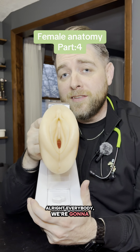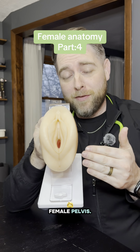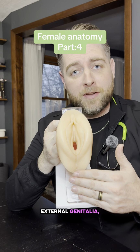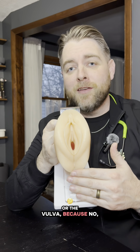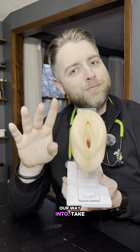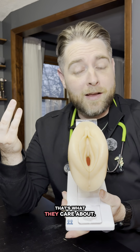All right, everybody, we're going to continue our deep dive, take a breath, into the female pelvis. Now that we have covered the entire external genitalia, or the vulva, because no, when you're looking at this, you're not seeing the vagina, we are going to make our way into the inner structures, starting with, yes, most men's favorite part, the vagina, because let's be honest, that's what they care about.